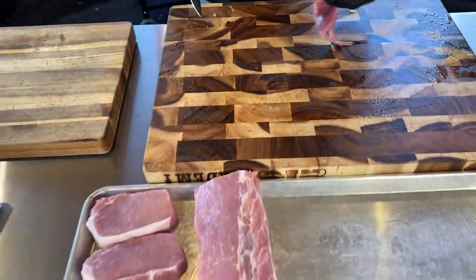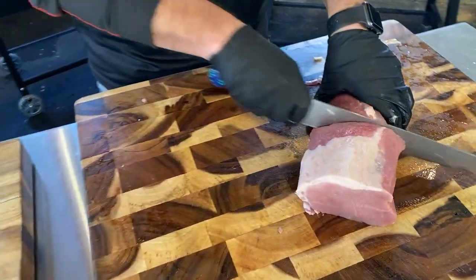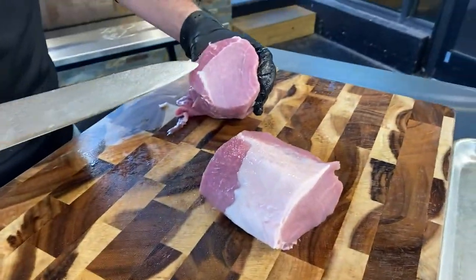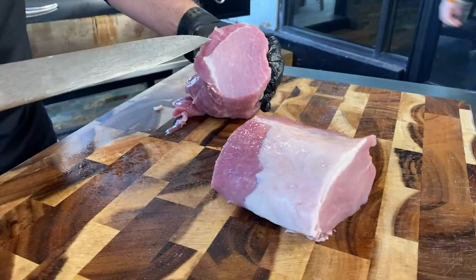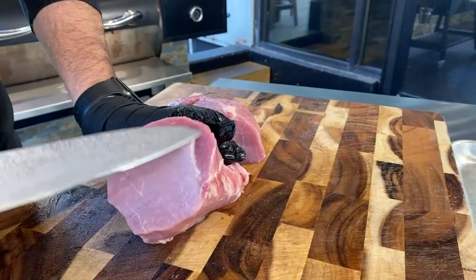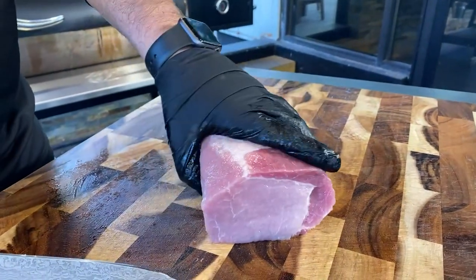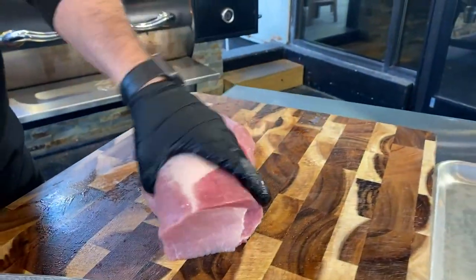And this is that dark meat. Now I'm going to cut it right here just so I can show you guys what we're looking like. See how it changes? This is going to be more of a supple, a little bit fattier texture to it, but delicious. I love this portion of the pork loin. Now, you can cut steaks out of it. Still good.